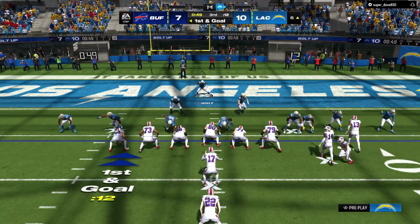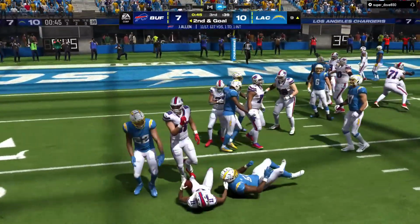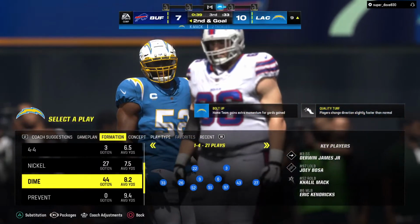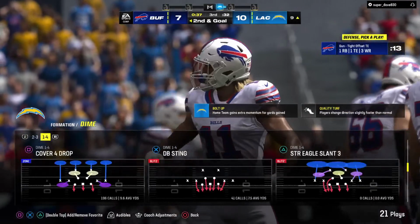In motion is Hardy. Now they run the sweep as Allen just pops this forward. Oh, that is well read defensively. A great job of setting the edge, and that little touch pass is going to turn into a loss. This defense not fooled one bit on that touch pass.